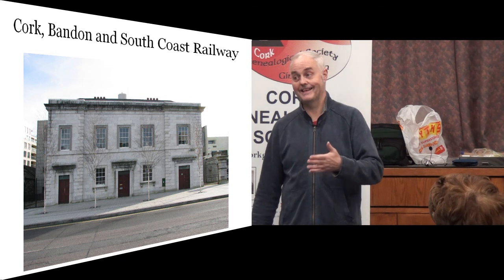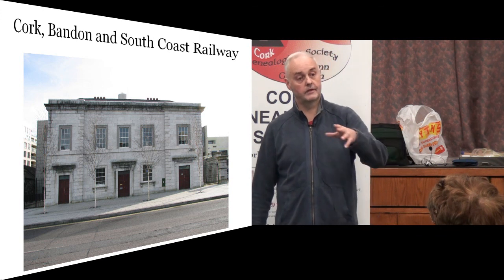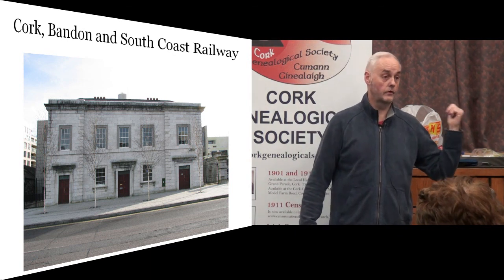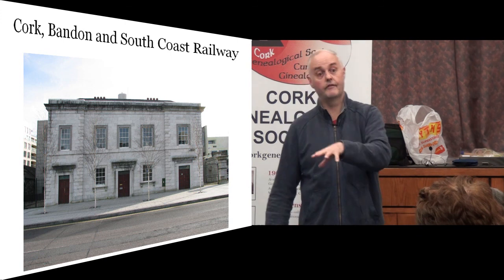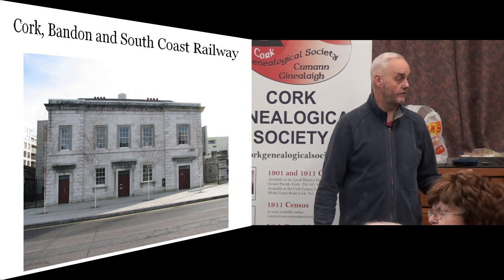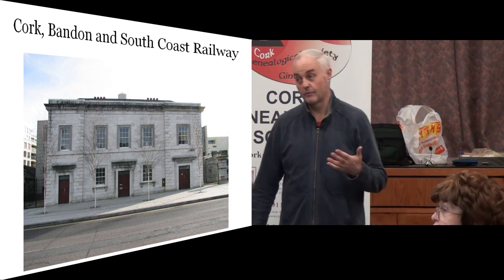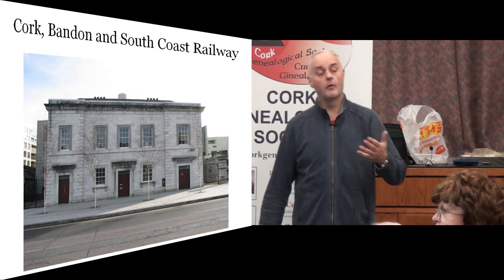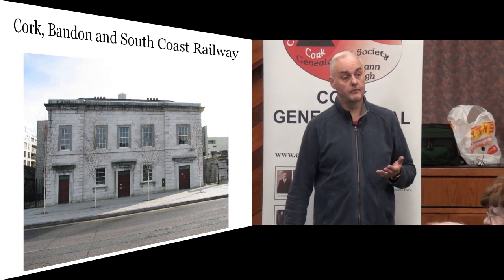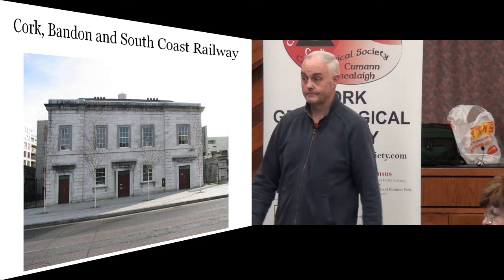Because the trains were running those long distances, they didn't fall victim to the buses in the way that the shorter services did, like the trams and the Cork, Blackrock and Passage Railway, and indeed the Cork and Muskerry Railway line out where Jury's Hotel was built afterwards. Those shorter ones fell victim to the buses. The trains here remained in operation right up to 1961. Some of you might even have travelled on those trains right through the 50s. It was probably the coming of the car, becoming more popular and more available to people, that killed off the trains here more than the buses, because it was going much longer distances than the other ones.